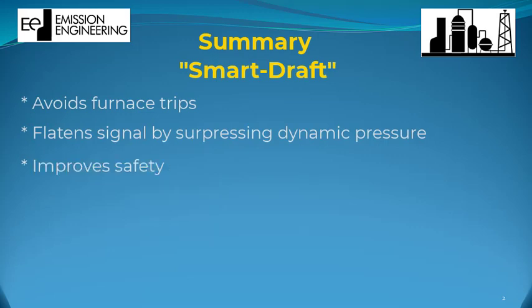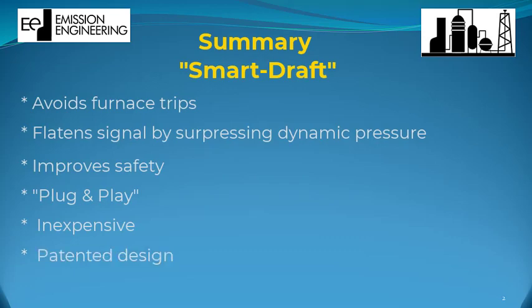Increases the safety of your fired heater operation. Is a simple plug-and-play device, easy to install. Is very inexpensive. Has a patented design.